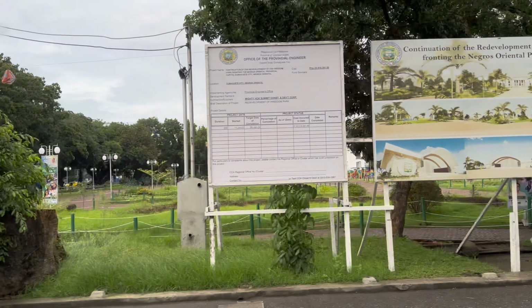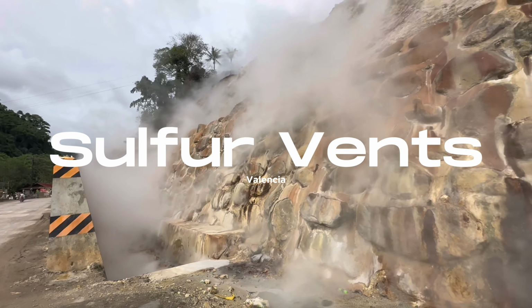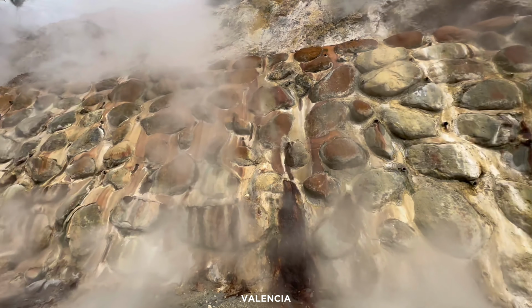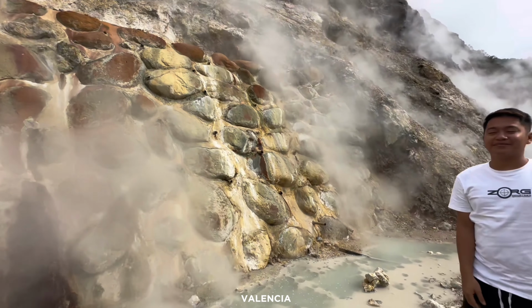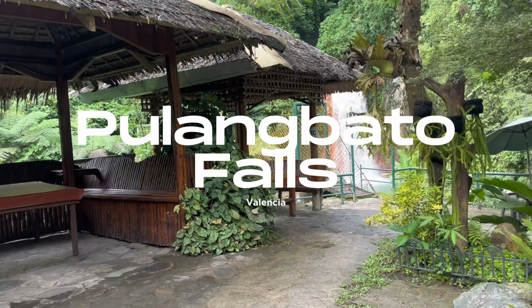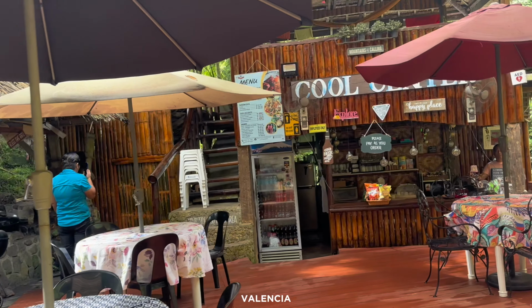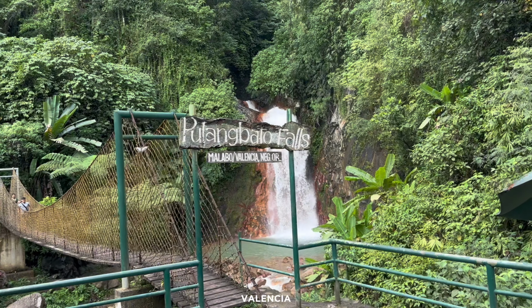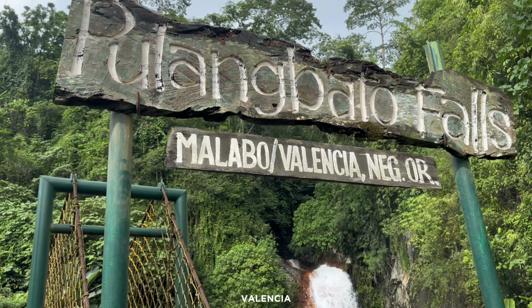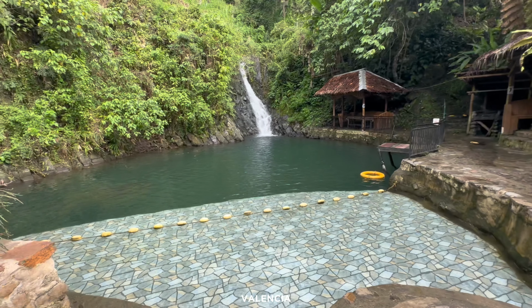We were picked up at 8:30 a.m. and went straight to the Sulfur Vent Mountain. We highly suggest wearing a face mask here, guys, in which you can see we lack thereof. Then, we went to Pulangbato Falls, where we admired the beauty of the natural place. We didn't swim yet because we had just taken a bath before the pickup time.